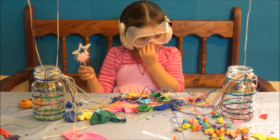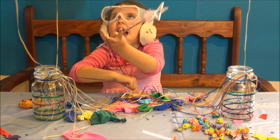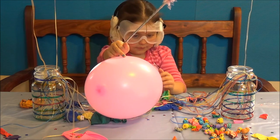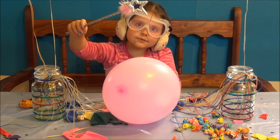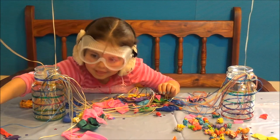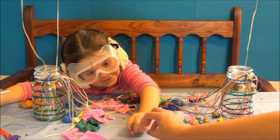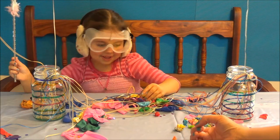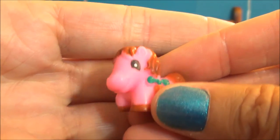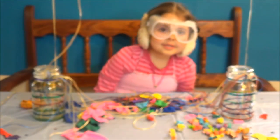There's only 4 balloons left. Oh, no. They're free now. But go away. Okay, let's pop it. Whoa! Ah, I see what it is. It's a little strawberry color horsey. Come here, horsey. I want to show the people how you look. Oh, she's so cute. She's a strawberry horsey with brown hair and a green bow. Oh, she's so cute and shy.